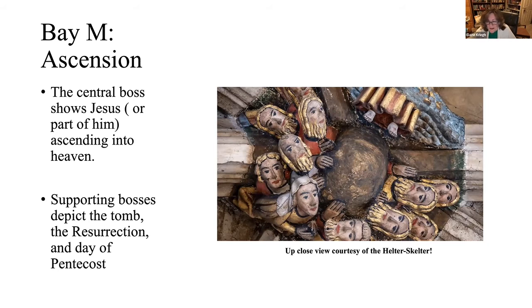This is courtesy of the Helter Skelter. If you remember, for a while, the cathedrals were trying to attract people to come inside, and Rochester Cathedral had a miniature golf course, and they did sort of silly things like that. So Norwich put up a Helter Skelter, which is, I think, like a big slide, and they made it possible for people to get up close to see some of these roof bosses.